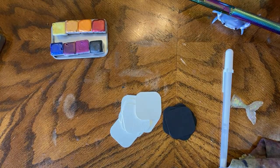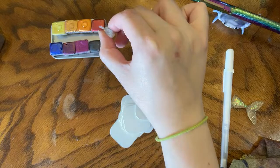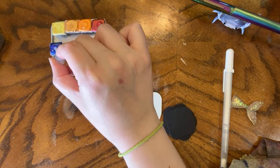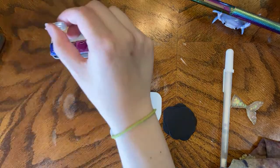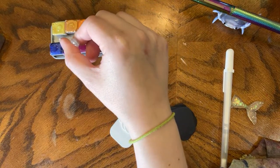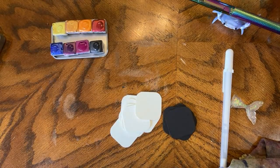So let's wet these all. And we're actually going to let these sit for a second. I should have wet these before we began, but I was not that organized today. All right, so most are new, but 2 of them aren't. So True Blood and this purple aren't new, but the rest are new to this palette.